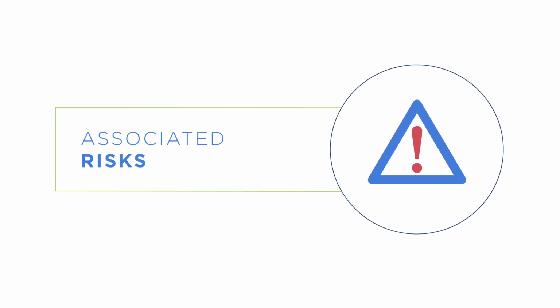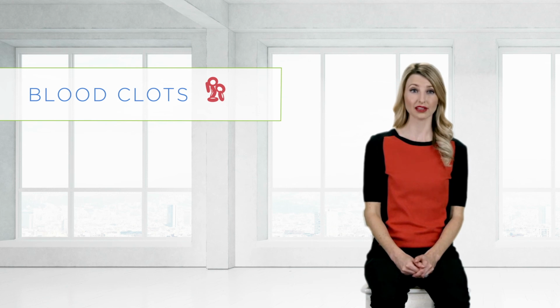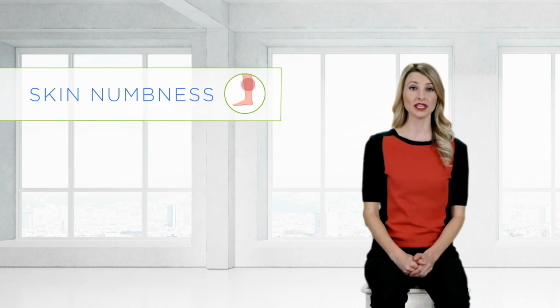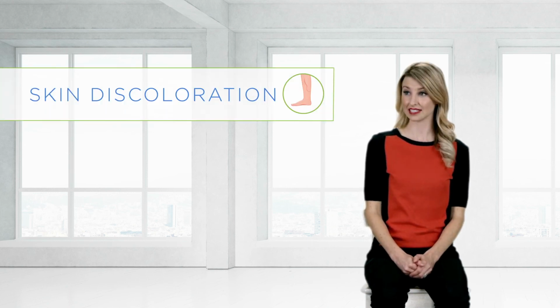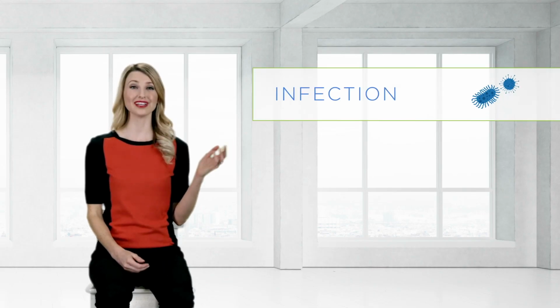Associated risks. As with any medical procedure, and in spite of our attempts to keep you safe, there are known potential associated risks with endovenous ablation, sclerotherapy, phlebectomy, and other procedures we perform. Although uncommon, these risks include infection, bleeding, deep and superficial vein blood clot formation, skin numbness, blistering, skin discoloration, and tissue necrosis. Infection risk is minimized by our use of sterile techniques.